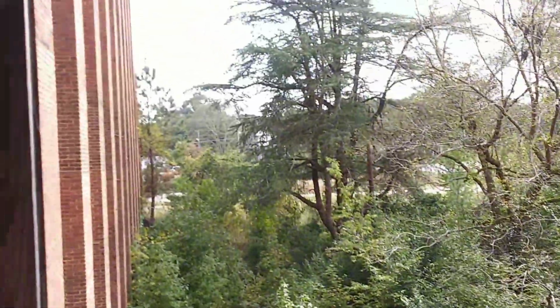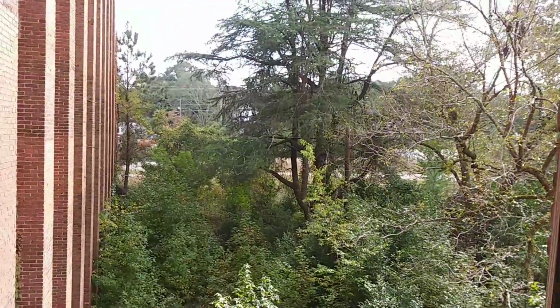Looking out the window. Still looks like my truck is okay, I think. Whoa. Steps are a little iffy. Okay. What is up here on this floor?